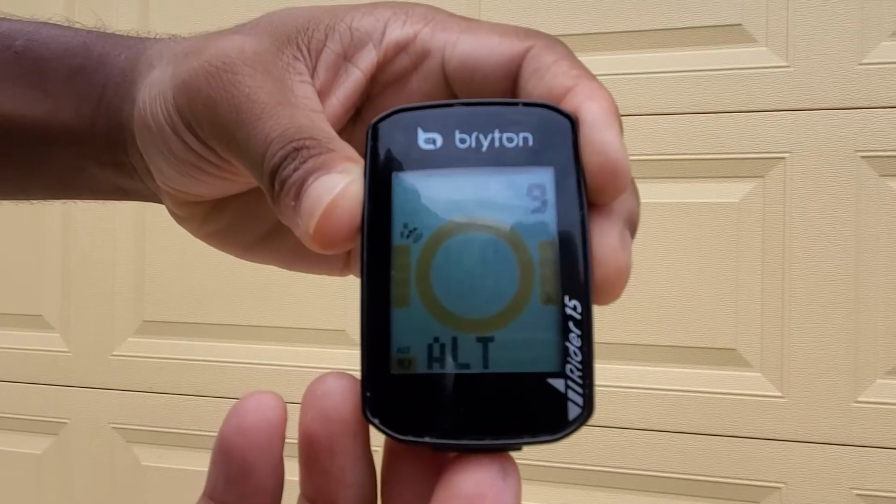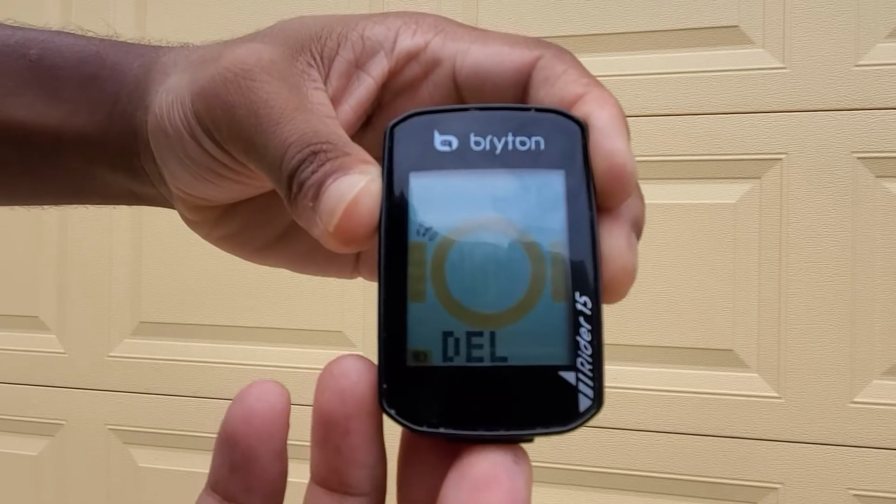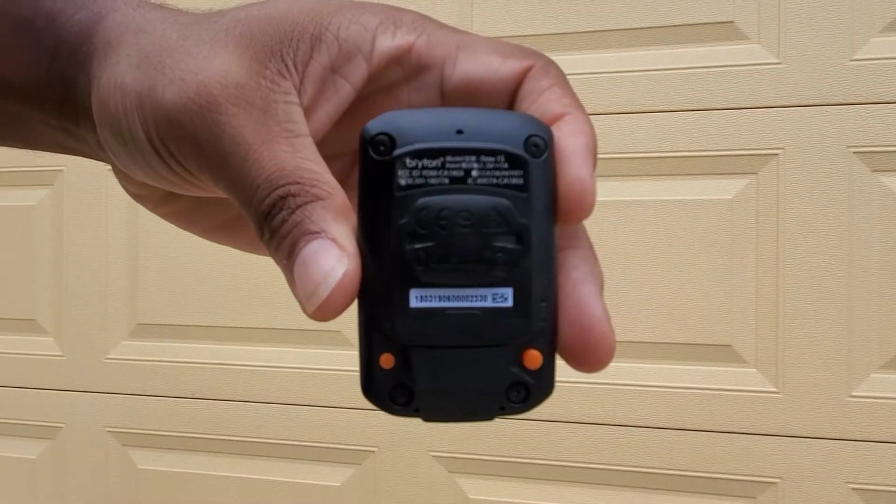It doesn't support interval training or workouts. Basically, it doesn't have a lap feature at all. There's 3 buttons on the whole device. The middle one controls the pages. One button controls the menu, on or off, and the start and stop of the ride, and that's it. There's no other buttons, there's no alerts or anything like that.